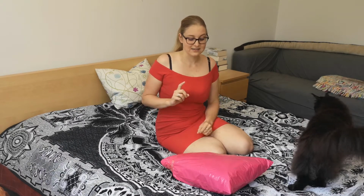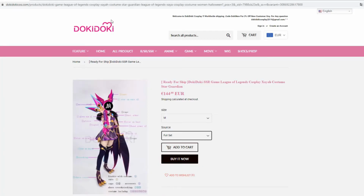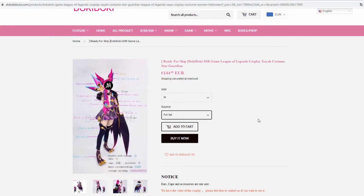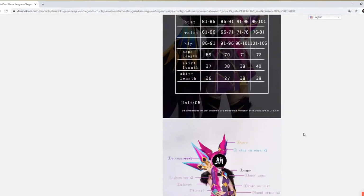So actually, the giveaway was from Dokidoki on Instagram for, I think, 20k followers or something like that, I'm not sure. And I got the chance to choose one cosplay that I would like to have for free as the winning gift. And I have chosen the Star Guardian Xayah from League of Legends. And I'm so excited for it, so yeah, let's have a look inside.